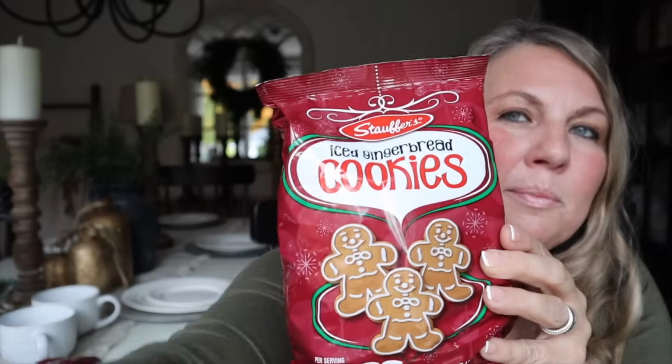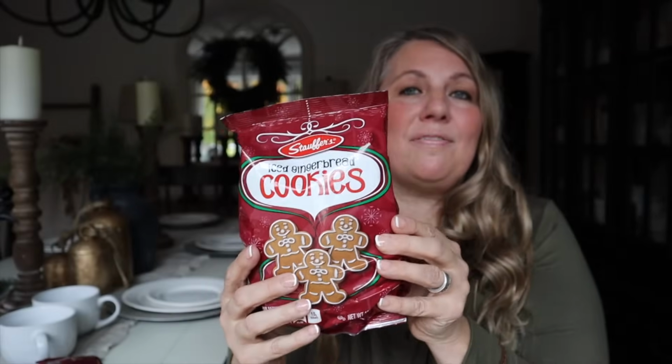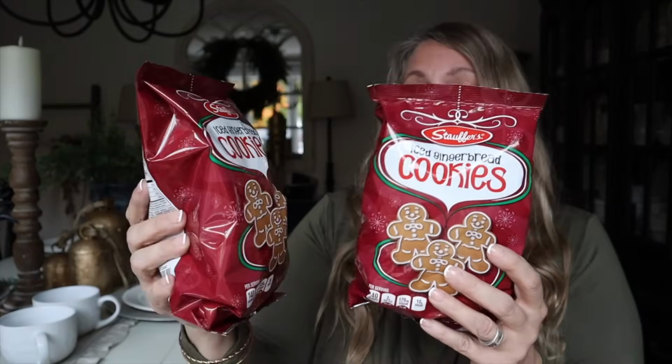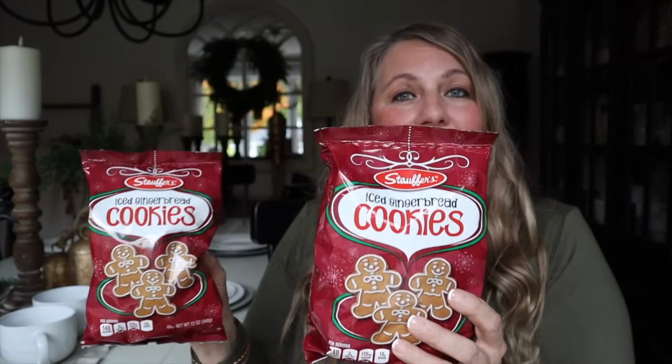People have mentioned that they've seen them at Walmart too. I love them. Not only are they yummy, but these are super cute in a cookie jar too. If you have a clear cookie jar, I love to just kind of put them around, and they look so cute in the jar for Christmas. Again, they're really good dunked in some coffee or milk too. $3 a bag. Like I said, I only find them at Dollar General, so I scoop them up as soon as I find them, so I have them throughout the holiday season.